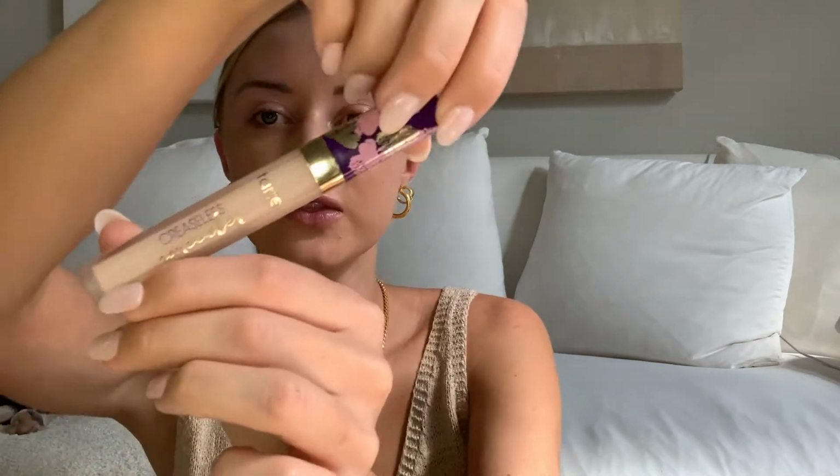So then I go in with this Tarte Creaseless concealer, and I like the Shape Tape a lot too, but this one has also been a favorite. I kind of just take it under my eye, and I am so not a professional, so I just wing it every time. I do a little on the nose and then a little on my chin.